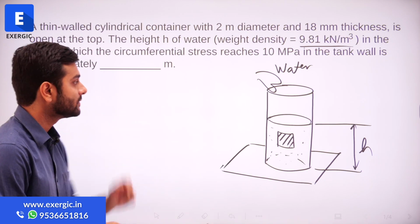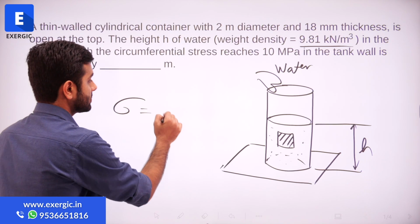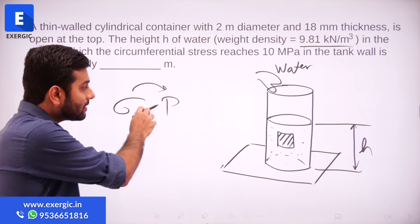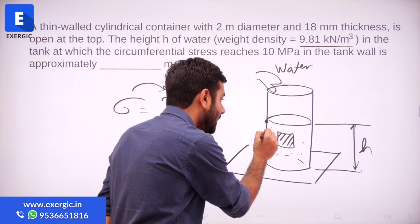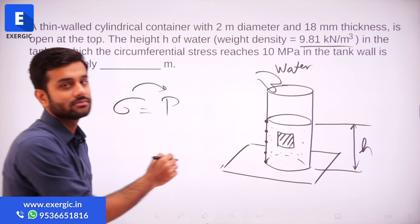That we need to see, because in the expression of circumferential stress, it is going to be proportional to pressure, right? And is the pressure value the same at this point, at this point, at this point, here? Is that value the same everywhere?